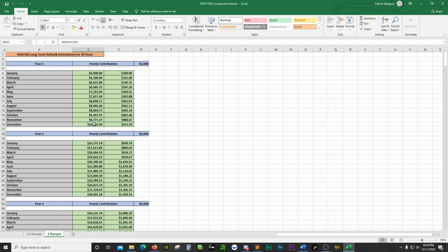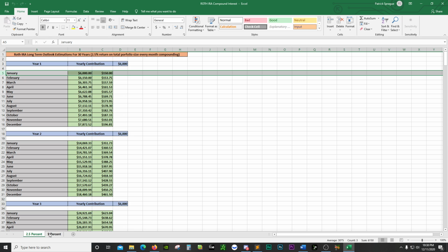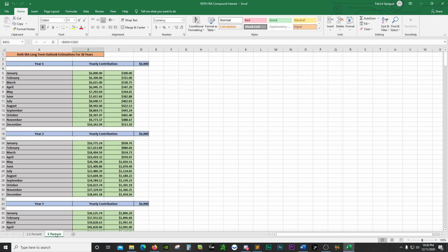So let's say you've got 10 grand in your account, but you're only doing 50% total allocation of your account at any one moment of the market. So you're only doing 5 grand. You'd be getting a 2.5% return instead of a 5, right?